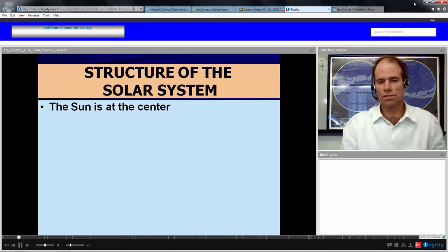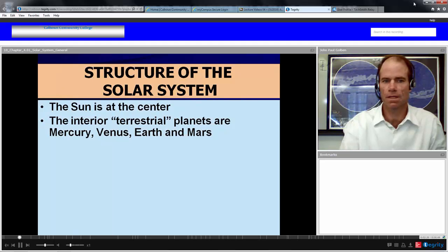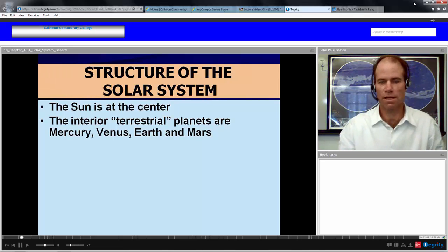Well, in the structure of the solar system, the sun is at the center of the solar system, as we said, with most of the mass. The interior or terrestrial planets are the 4 planets: Mercury, Venus, Earth, and Mars. So-called terrestrial because Earth being the terre, these are the Earth-like planets, and so they are the terrestrial planets.